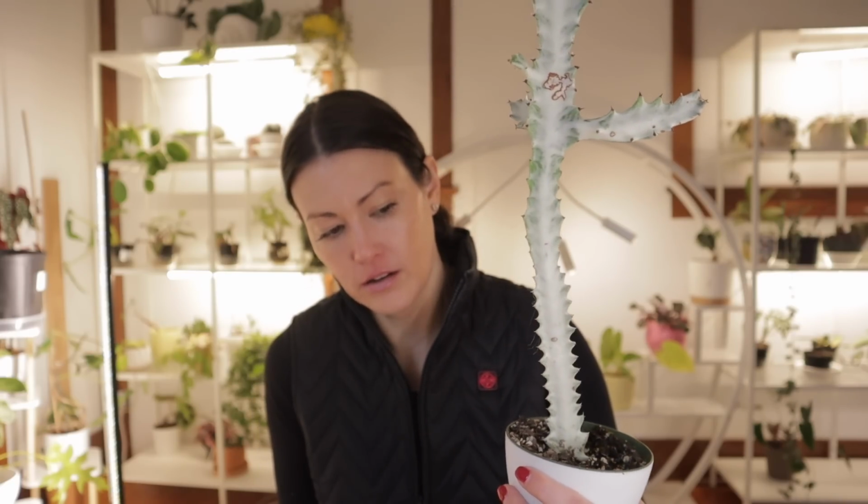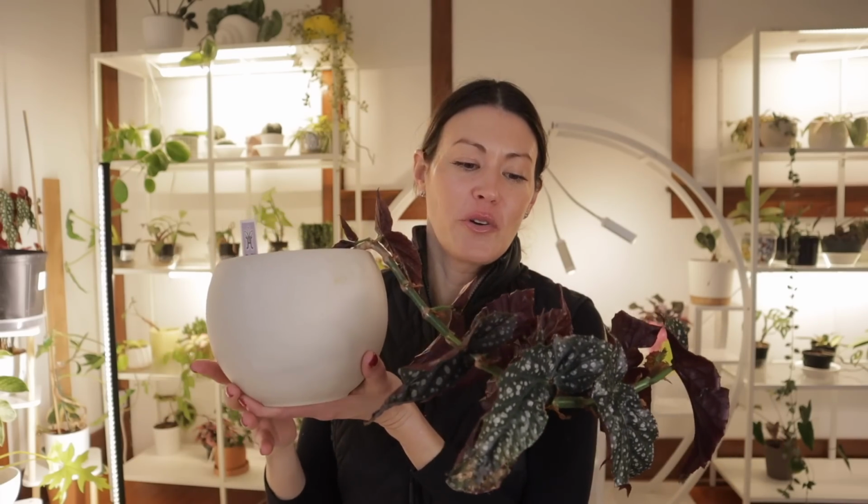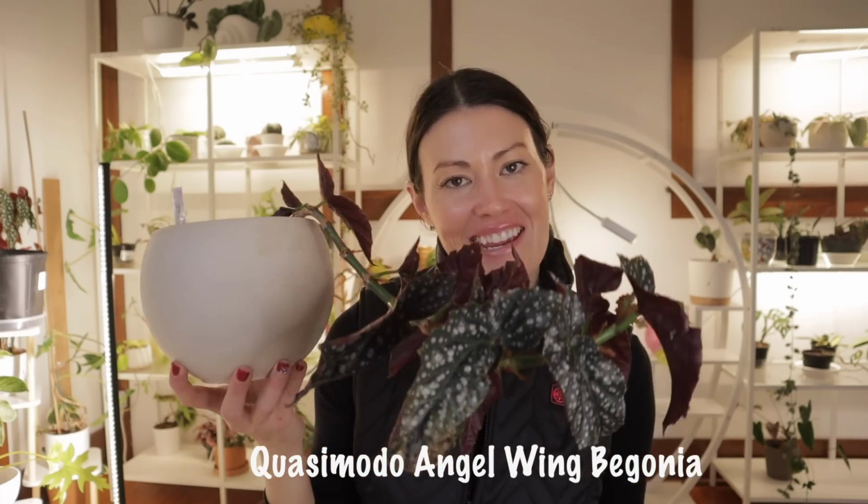Mine has grown so much since I got it. All of these guys, you want to water them when they dry out and give them a good drink. But yeah, amazing. I love this one. I want it to get massive. But it just made me happy as I was moving and looking at all my cacti and succulents and all my plants. This one's growing a little weird, but I'm weirdly into it.